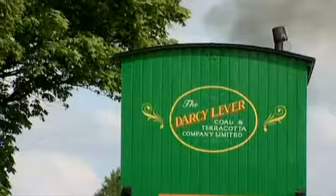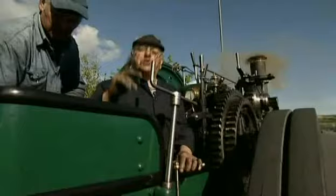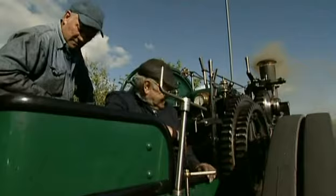Nice to see you here. We're now injecting. That means we're putting water in the boiler. When it's gone up about an inch, we'll set off.